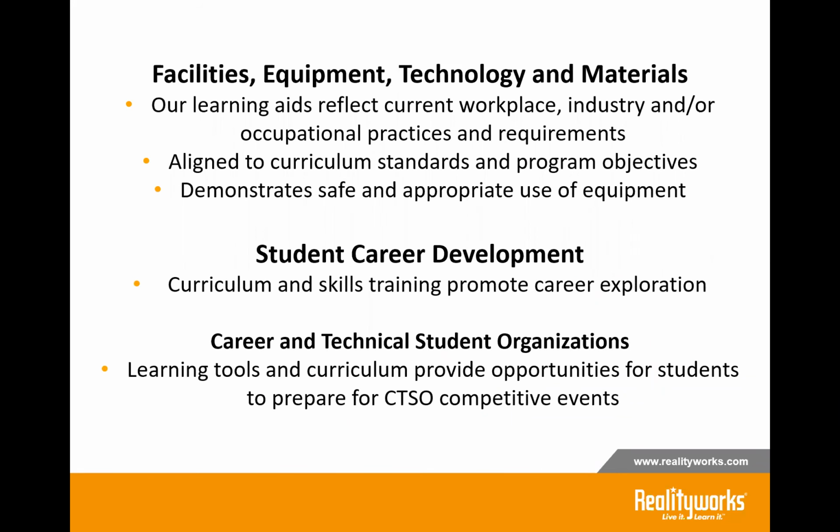So 3 of the other key elements that we really support is going to be facilities, equipment, technology, and materials. Our learning aids reflect current workplace industry and/or occupational practices and requirements. Again, we're aligned to curriculum standards, including Perkins and program objectives, and we cover safety in our curriculum. So we demonstrate safe and appropriate use of equipment, not only on our simulators, but in the workplace. Our curriculum and skills help develop and promote career exploration. And as I mentioned before, especially our employability skill and leadership programs, we help provide opportunities for students to prepare for CTSO competitive events.